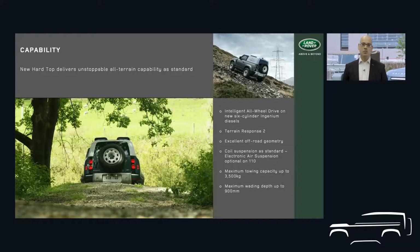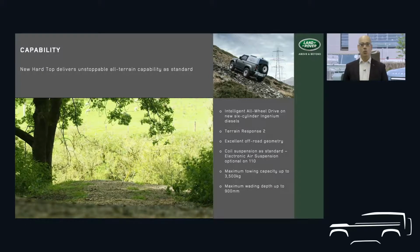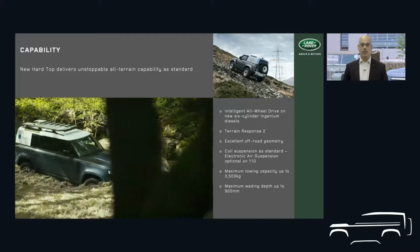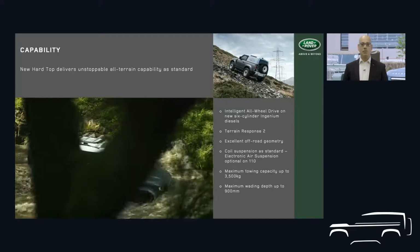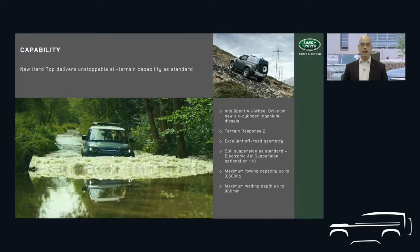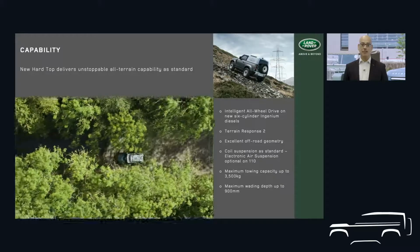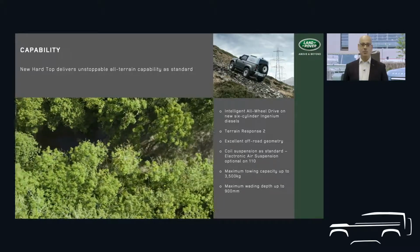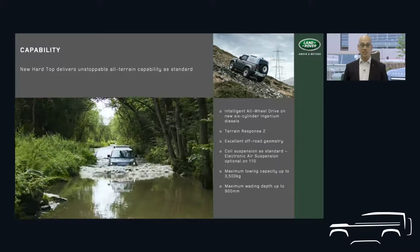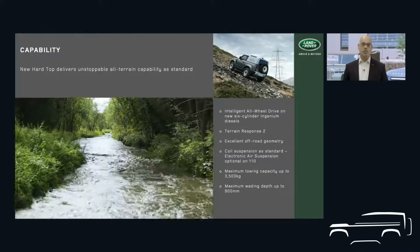All Defender hardtops are equipped with durable passive coil suspension as standard, while 110 hardtop models can also be equipped with optional electronic air suspension, enabling a maximum wading depth of 900 millimeters, while all versions have a maximum rated towing capacity of 3,500 kilograms. These attributes cement the new Defender hardtop's status as the toughest and most capable commercial Land Rover ever produced.